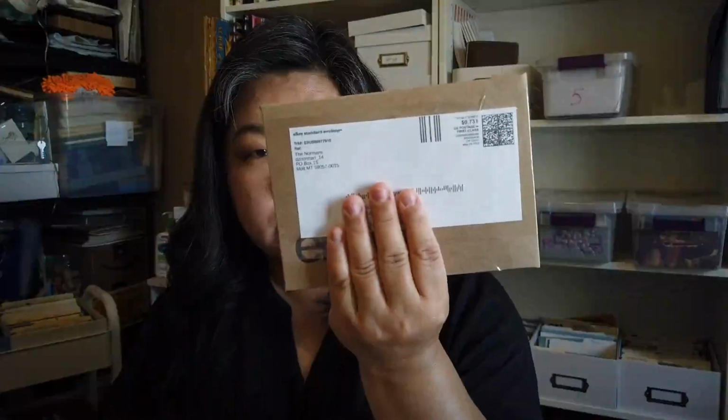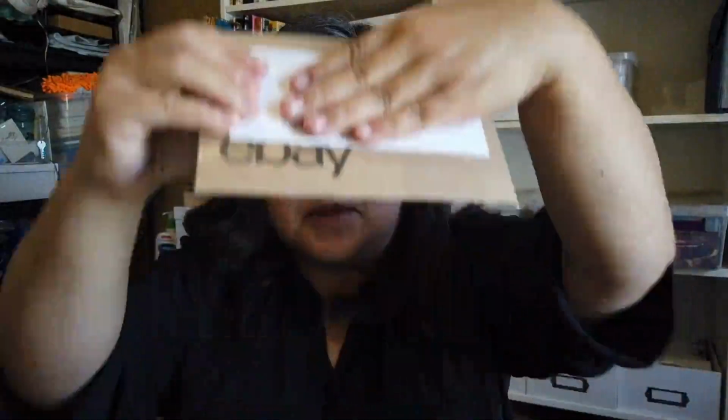So I think sometime in mid-July, postal rates are going up. I haven't really checked what that's going to do for the eBay standard envelope yet. And if it goes up a few cents, that's fine. I basically charge $1 shipping, so it's not really going to be a big game changer for me. So anyway, there is the envelope. It does say eBay on the bottom, although it's kind of covered up with the label.